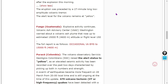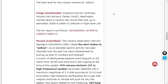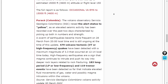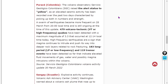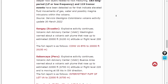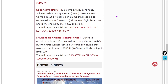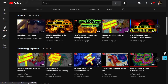Puracé in Colombia has had its alert status raised to yellow after volcanic tectonic earthquakes, nearly 500 of them. So there's a threat level change there in Colombia. Sangay exploding in Ecuador, flight level 200. Sabancaya exploding in Peru, flight level 220. Nevados de Chillán exploding, flight level 130. That's located in central Chile. Please don't pole vault the caldera.